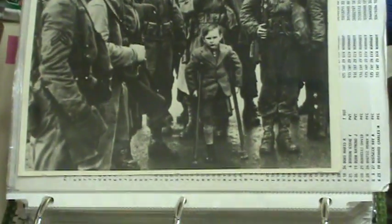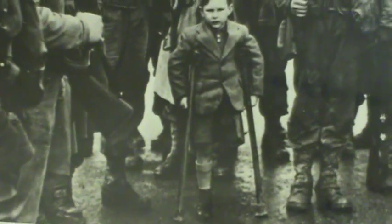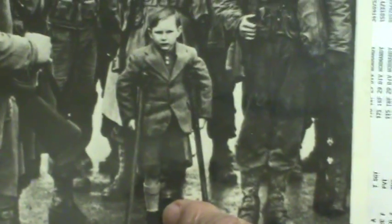Oh, here's a picture I want to show. Here's another one. This was taken someplace in England when we were at St. Ives, somewhere near St. Ives. And this little boy here had lost his leg in an air raid.